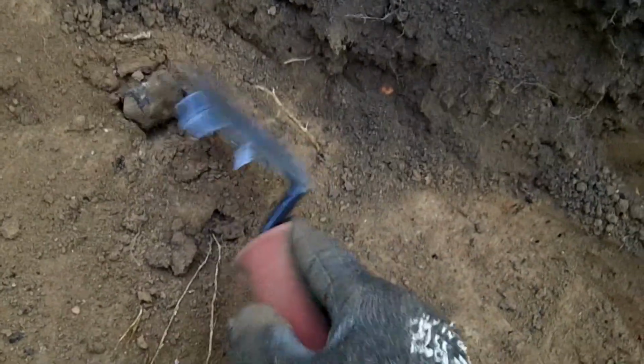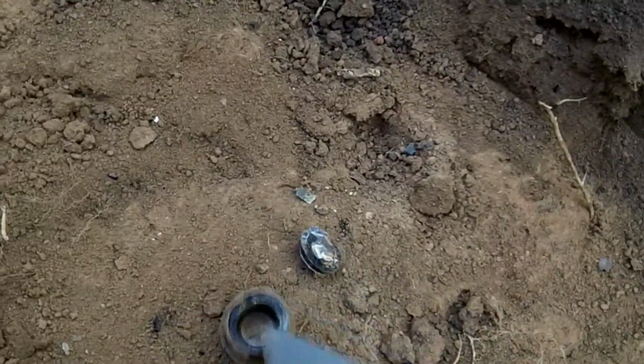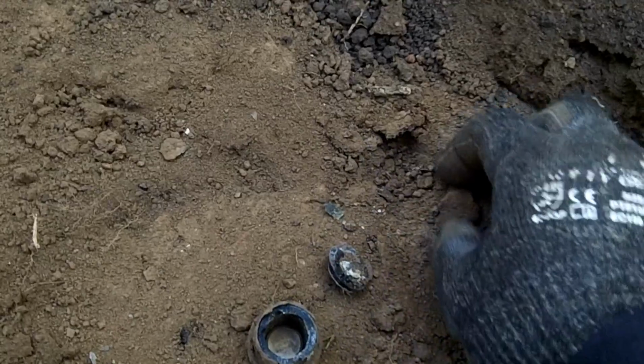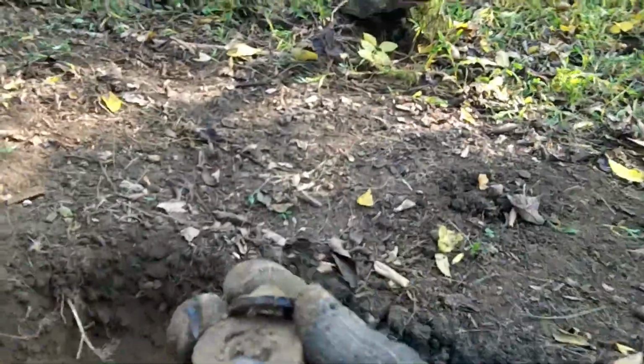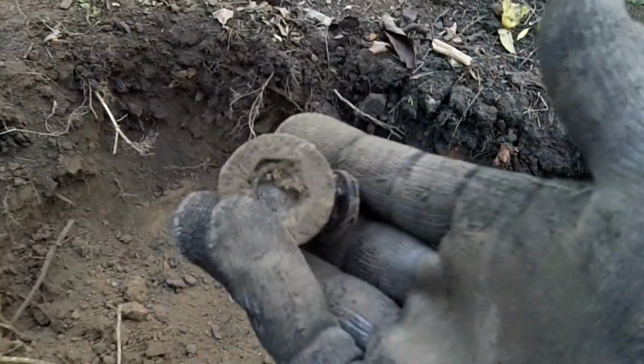What's that? Oh, signs of electricity. I think it was in the 1930s they started equipping all these places with electricity. So that is a good 1930s spot right there. That's a fuse. We need to go deeper. Let's see what's down there.